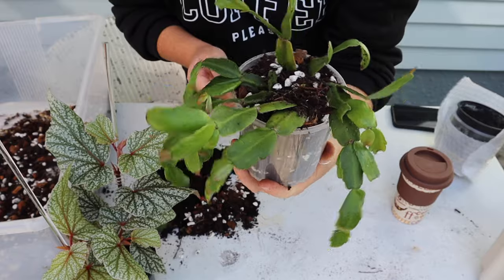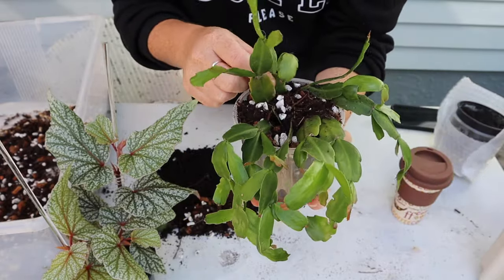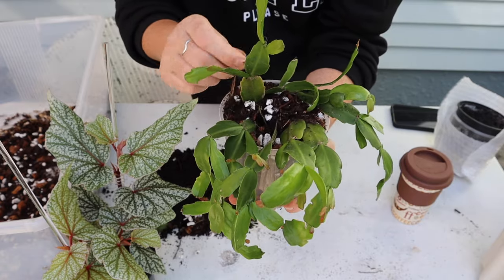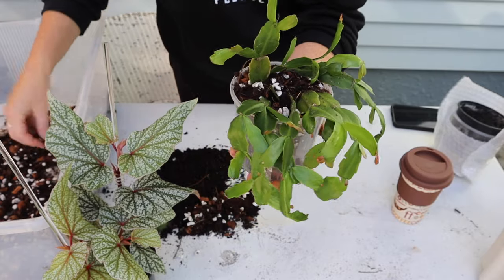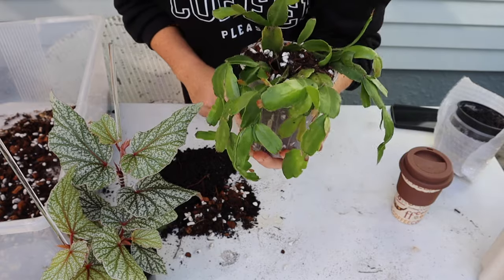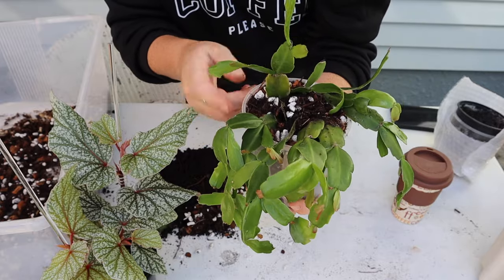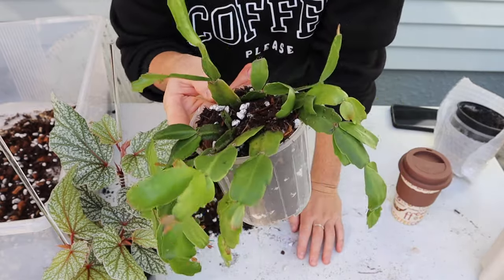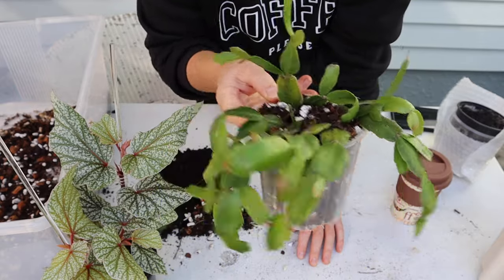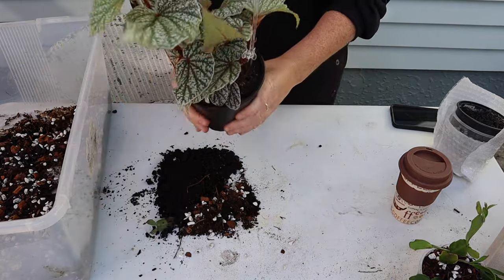So that is this one all potted up, and I will, oops, there goes the cutting. I will water this in soon, once I finish doing all the potting up. Hopefully that little cutting roots in there. Also, if you have any care advice for these, please leave them in the comments down below, because again, I've never grown one of these. I'm not too familiar with them, but I'm assuming they're just like any other cactus, maybe? Hopefully. Okay, now on to this one.